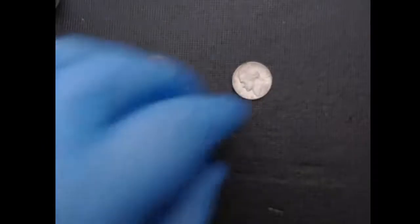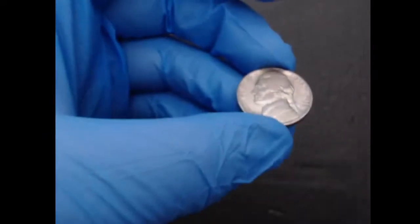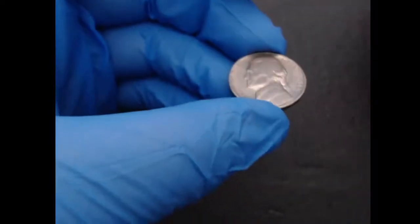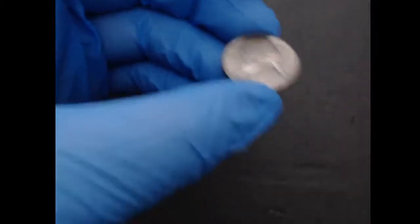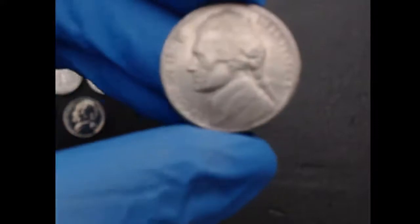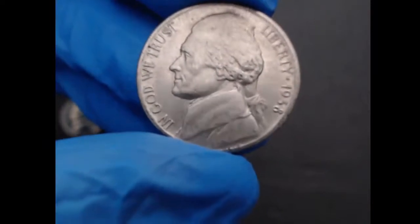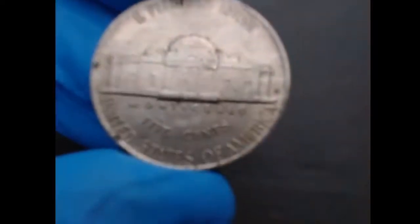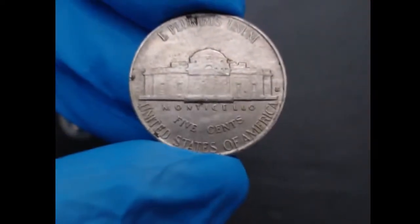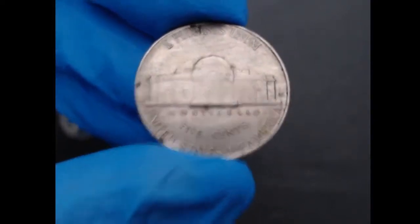But then I have this one. This one looks like any regular early nickel that you would find in circulation, only it's in really, really good shape. And as soon as I saw this, I was like, hey, this is awesome. It's an early one. It's a 1938. Well, that's a great look at 1938. And then I flipped it over. Yeah, it's a 1938 S. And I just about lost my mind.